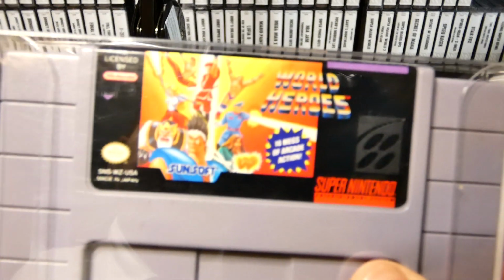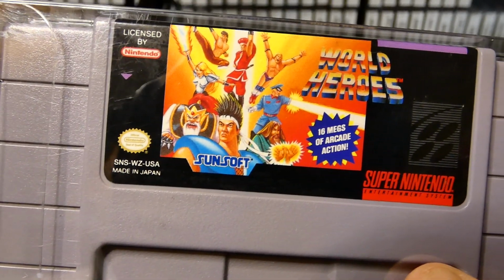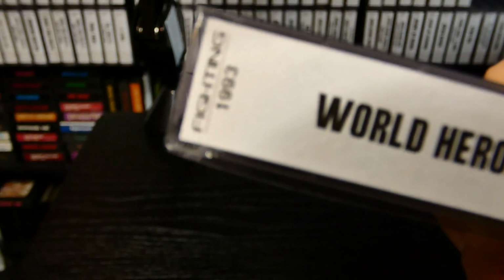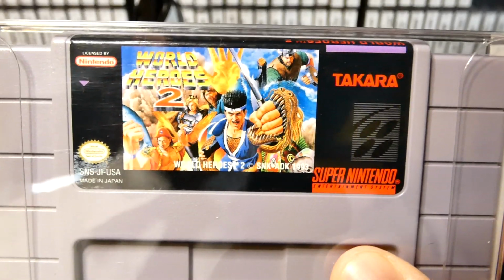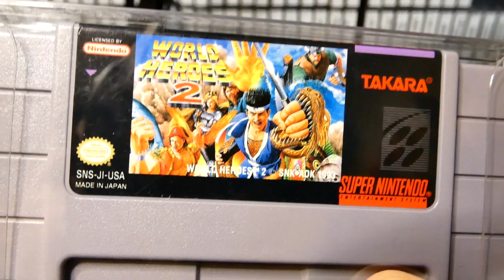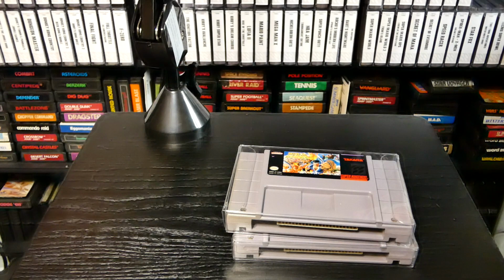We have World Heroes, which is similar to Street Fighter but made by SNK. And I personally like this game quite a bit. You can see that I make my own end labels. And I put Fighting, 1993, which is the year it was released. And we have World Heroes 2. I like World Heroes 1 so much that I got the second one, Takara. Takara ported a lot of Neo Geo games to the Genesis and the Super Nintendo.